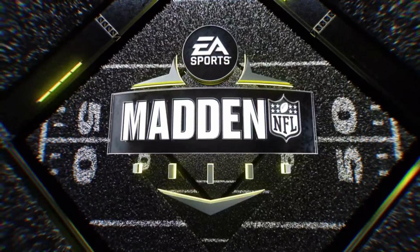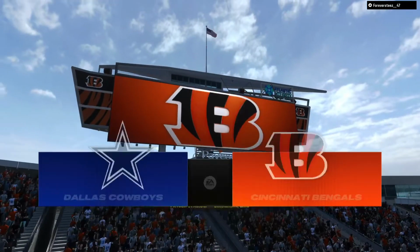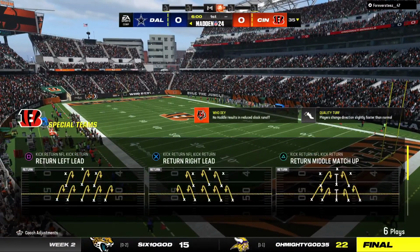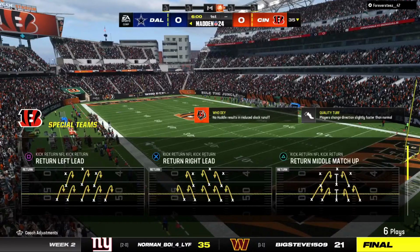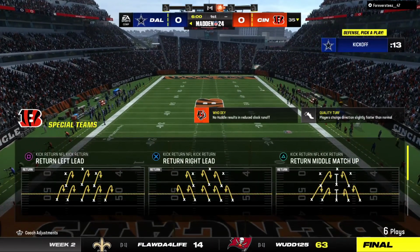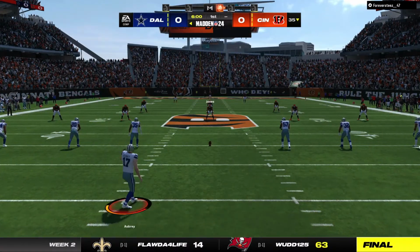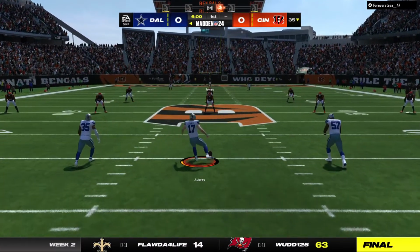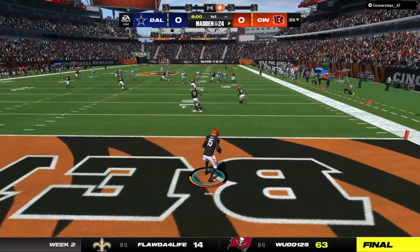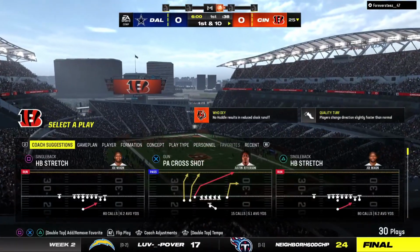From the banks of the Ohio River, there's a look at what's now known as Paycor Stadium here in Cincinnati. Today, after a topsy-turvy opening weekend, it's on to Week 2, and we've got a good one here, as it'll be the Dallas Cowboys taking on the Cincinnati Bengals. Two teams, each off to 1-0 starts, as this one is underway on EA Sports. And the opening kickoff will not be returned, as that will be a touchback.